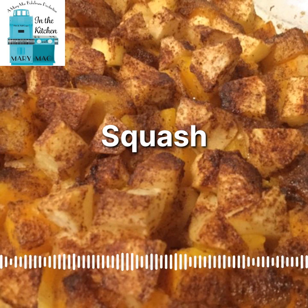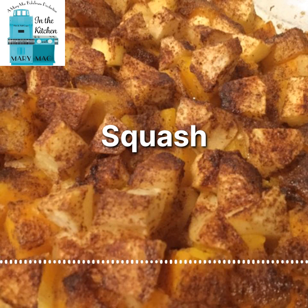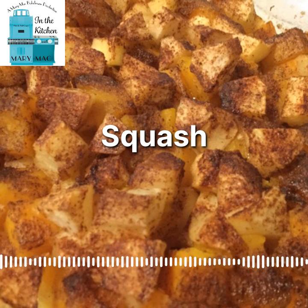And what you want to do is scrub the outside of the squash real good. Like I've mentioned this before with melons and things like that. They're grown out there in the garden and they're brought to market in a big wooden box probably. And they've just been out there. So scrub it really good before you try to cut it.